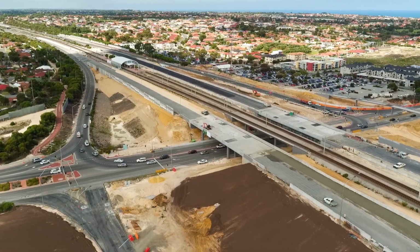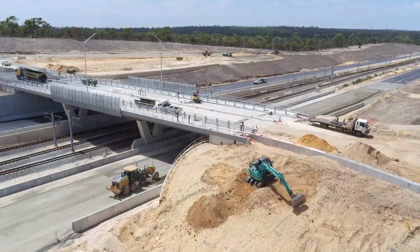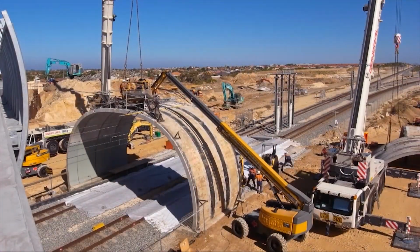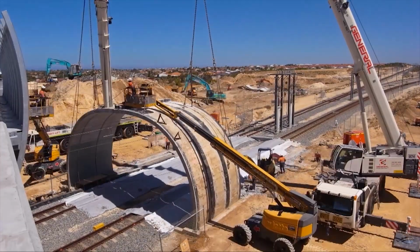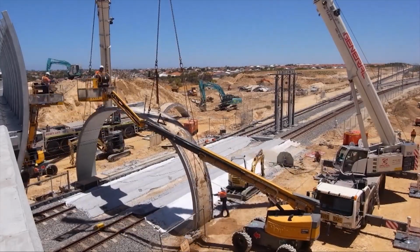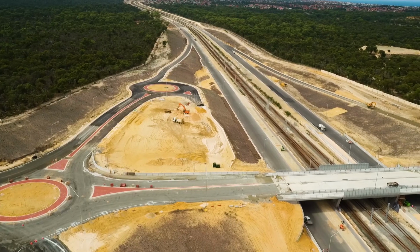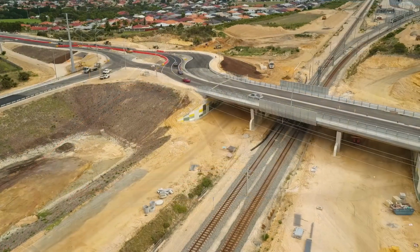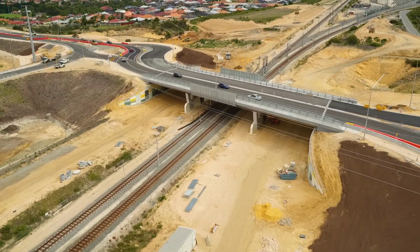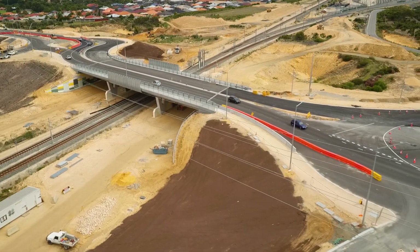In addition to creating 3 new interchange bridges over the railway line at Burns Beach Road, Neerabup Road and Hester Avenue, the delicate task of removing the existing bridge over Hester Avenue was undertaken. A reverse construct method was used to safely complete the operation over the live rail line. The new roundabout-like formations at Neerabup Road and Hester Avenue improve traffic flow and reduce the severity of vehicle impacts compared to other junction types. It's an innovative approach to freeway traffic management, making our roads safer.